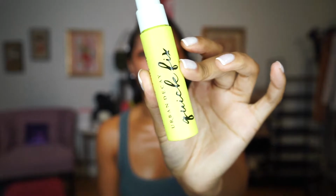This is Urban Decay Quick Fix Primer. Fenty Beauty Foundation and Luminous Silk. Y'all know I always mix these two together because they create the perfect foundation color for my complexion.